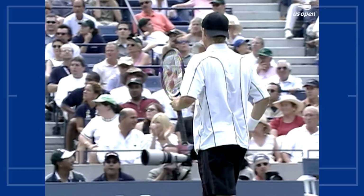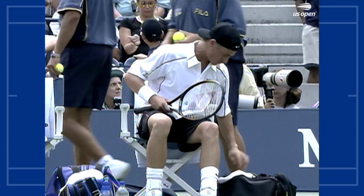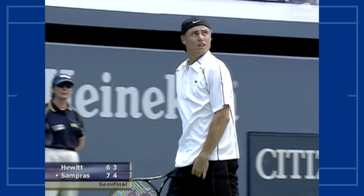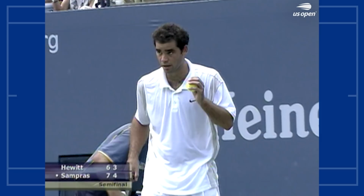So Hewitt holds. He's down a break in the second. 3-4. We're in the second set, the second men's semifinal match today. Marat Safin took that first match in three sets against Todd Martin. But Pete Sampras will serve. He is up a break against Lleyton Hewitt, having taken the first set 7-6.